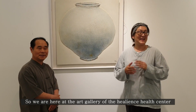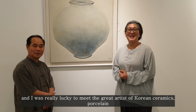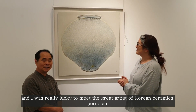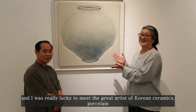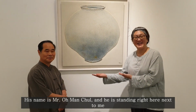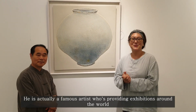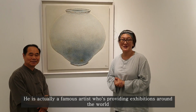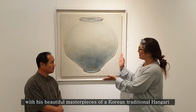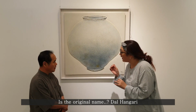So we are here at the gallery of the Healience Health Center, and I was really lucky to meet the great artist of Korean ceramics, porcelain. His name is Mr. Man Chul, and he's standing right here next to me. He's actually a famous artist who's providing exhibitions around the world with his beautiful masterpieces of a Korean traditional hangari and a wolege ilimin dara.